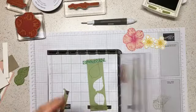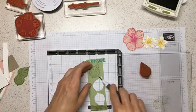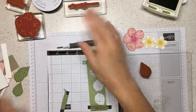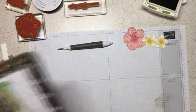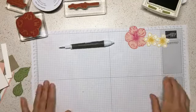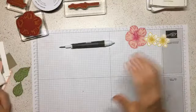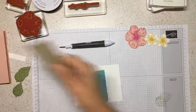And three. Okay, done. As you can see, they're perfectly stamped, perfectly edged, and everything, like so. So Stamparatus is the bomb. If you don't have this one, put it on your list because it's the bomb. Okay, did that, did this. So now let's build this card because it's simple and easy.